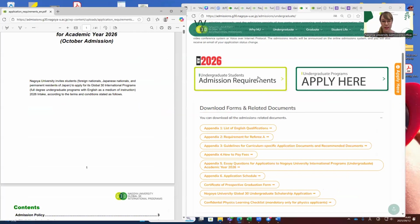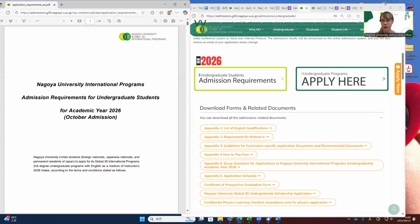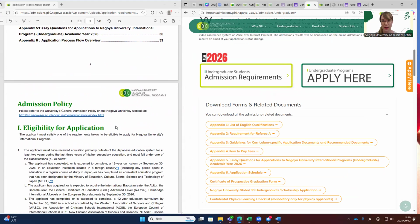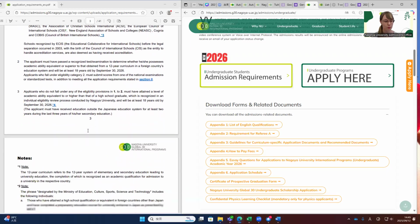So yes, if you click here, then you will see this is the admissions guidelines. This is a document I want all of you to read very carefully. It's kind of long, but it explains in detail everything you need to know about the application process. There are details about the eligibility. If you didn't fall in the categories I just explained to you, you can read here exactly what is accepted by our program.